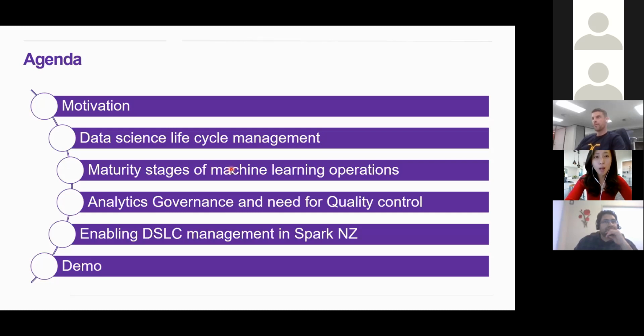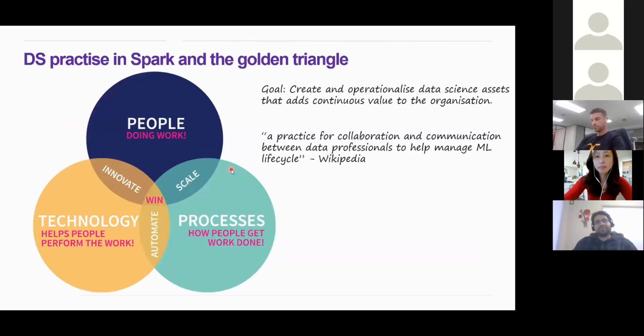And then we are going to touch upon how we are enabling data science lifecycle management in Spark New Zealand, and probably have some time for some demonstration on some of the tools that are available for us to apply in regards to machine learning operations and data science. So first of all, I will hand it over to Habib to talk a bit about our data science practice in Spark, and a bit of detail around key phases of data science projects. Thanks, Neil. Can everybody hear me clearly?